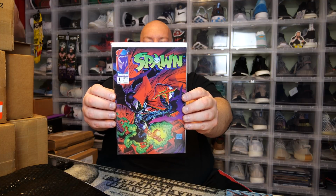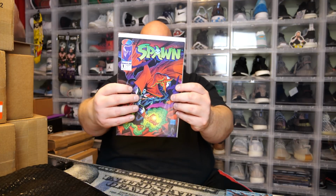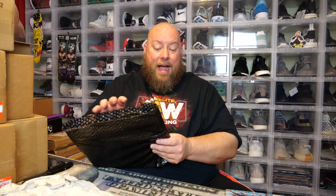We got Spawn number 1. This is the first appearance of Spawn in a comic. Well, not his very first, that's debatable. He appeared in a preview issue. Anyway, Spawn number 1. I think I have two or three copies of this now. But yeah, super cool. I think it sells for about 20 bucks or so. But here, we still have the CGC graded comic to look at to see which one we got. That's actually not bad value.